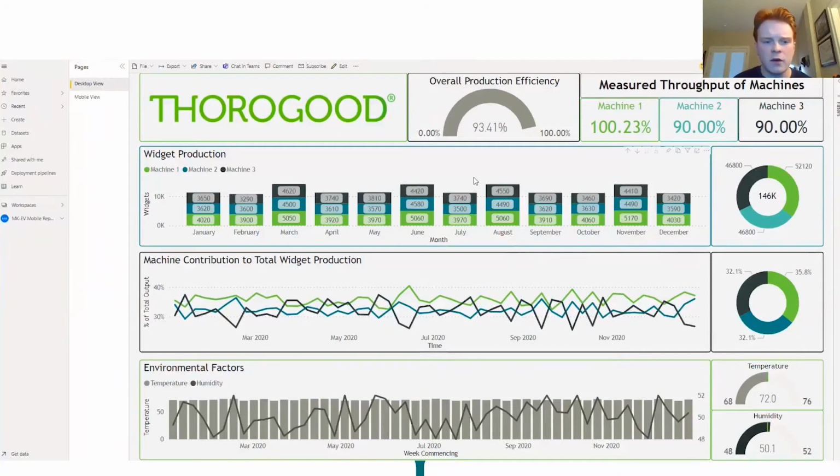So it's like a manufacturing sort of use case. Data coming in here is talking about different manufacturing and production metrics. My factory in question is producing some of these widgets. I have the amount of widgets that they are producing in any given month. I'm also measuring the total contribution that each one of my 3 machines within my factory is producing, and their percentage out of 100, what they're contributing to the total over time here.